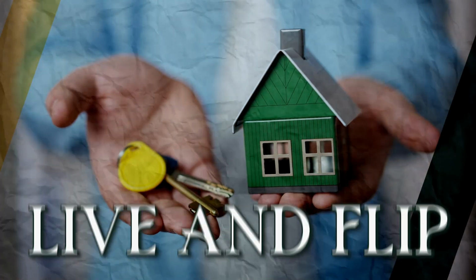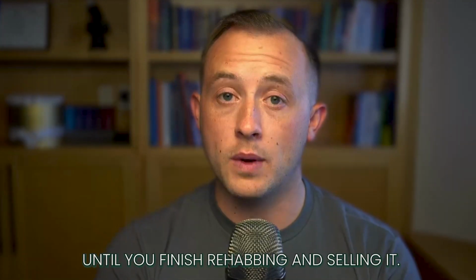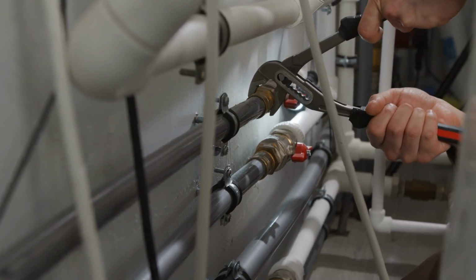Number 5, live and flip. The strategy of live and flipping is similar to fix and flipping. The main difference with this real estate investment strategy is that you live in the home you buy until you finish rehabbing and selling it. This allows you to make repairs and renovations at your own pace. Since there's no rush, you can take as long as you need to rehab the property.